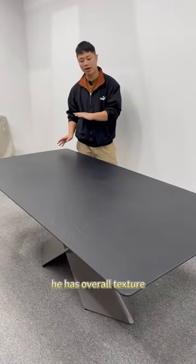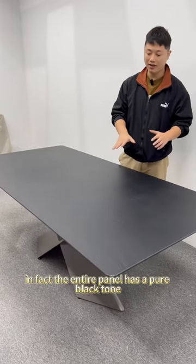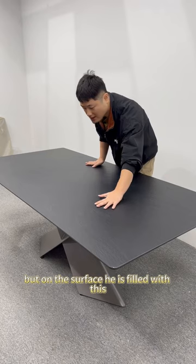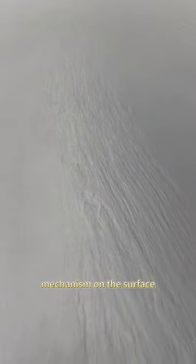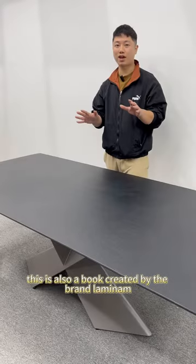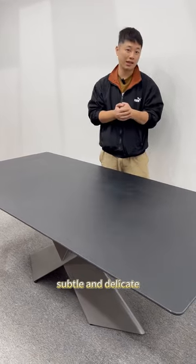It has an overall texture, but the formation of its texture is based on a mechanical sense. In fact, the entire panel has a pure black tone. But on the surface, it is filled with this pattern of hidden stone, a very smooth transition in one direction to form such a pattern. The texture makes it look smooth, but there is a sense of geological mechanism on the surface. Another extremely subtle effect is also created by the brand Lamina. It has the ability to make everything very subtle and delicate.